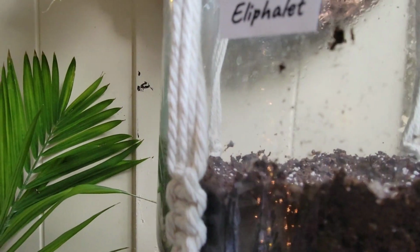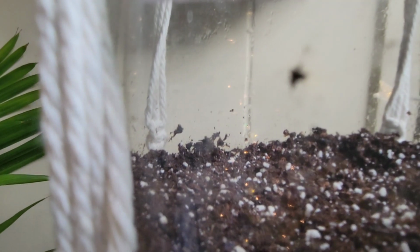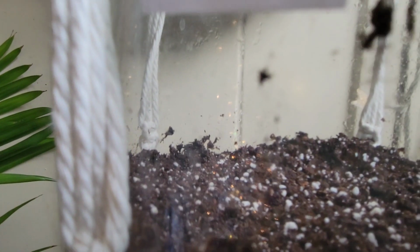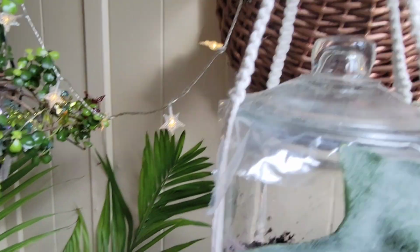Anyway, this is Eliphalet. These are my spores. So far, nothing is coming up. But we have months and months to go, so I'm not even surprised. Because they're not supposed to be coming up yet. So, we'll just keep watching.